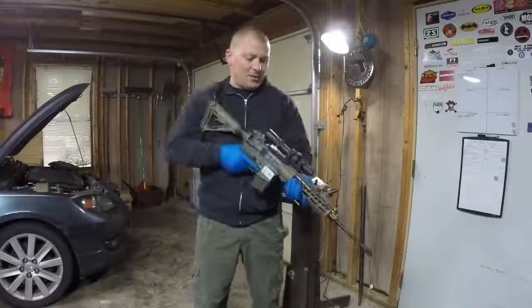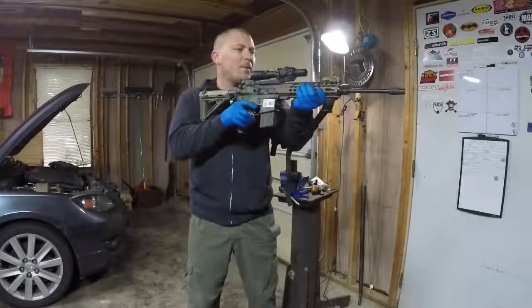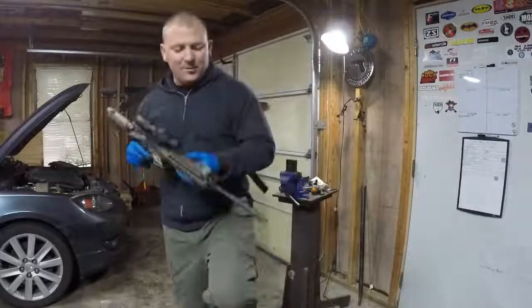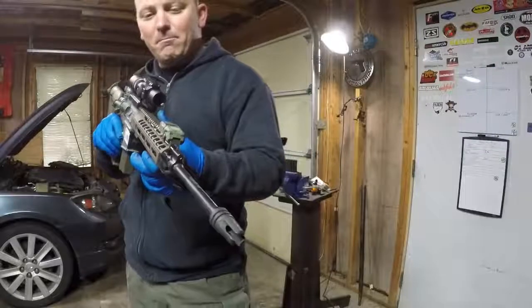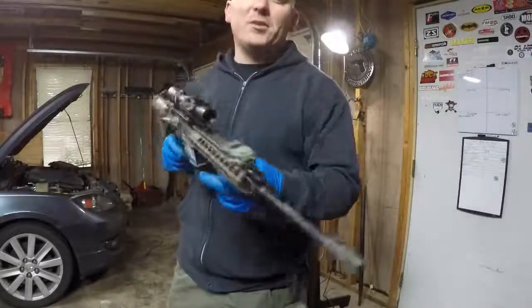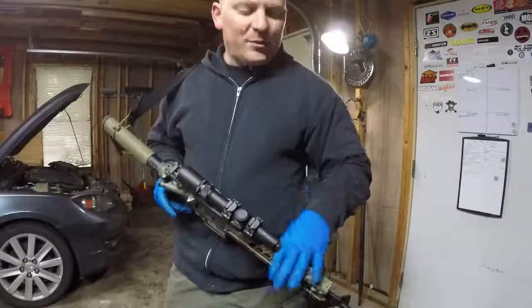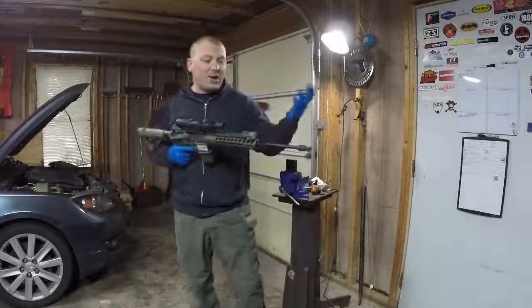But I'm happy with it. It's definitely lighter than the old setup. Kind of digging the three-prong flash hider there. There is actually a special tool for that. My special tool today was a big flat-bladed screwdriver. It's obviously not the most elegant way to do it, but it gets the job done.